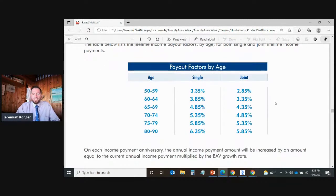So essentially for these payout factors, whether you're filing for single life or joint life coverage, the payout rate, or what I refer to as the lifetime withdrawal rate, is going to be determined based on the age at the time you elect to turn on income. So let's say you're age 50 at the time you purchase this annuity, after 10 years, you're 60. Well, if it was single life, you'd fall into this 3.85% withdrawal rate or payout rate.